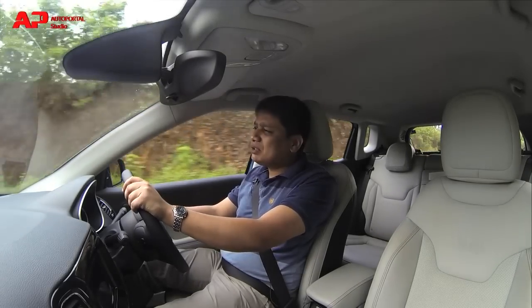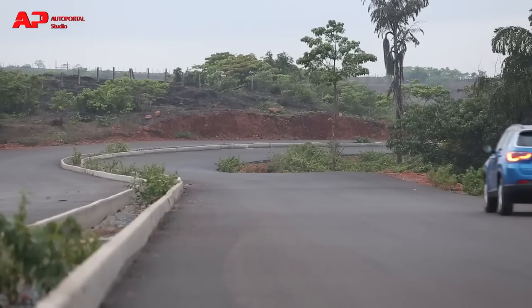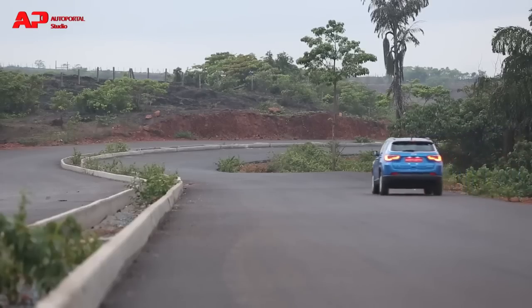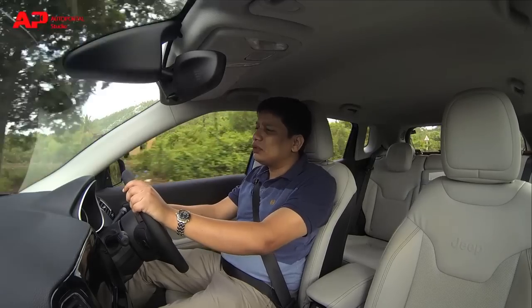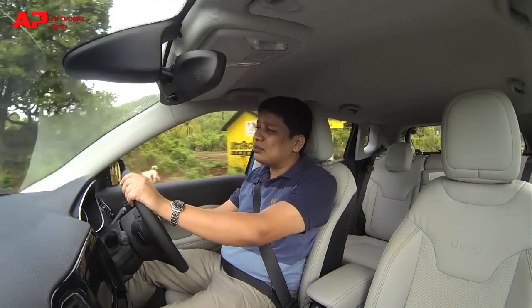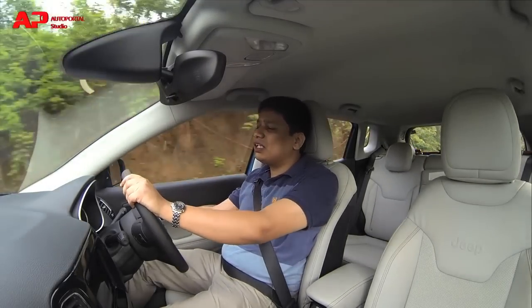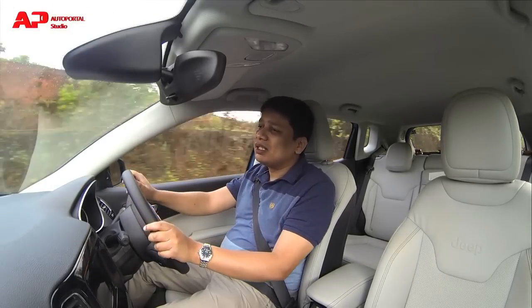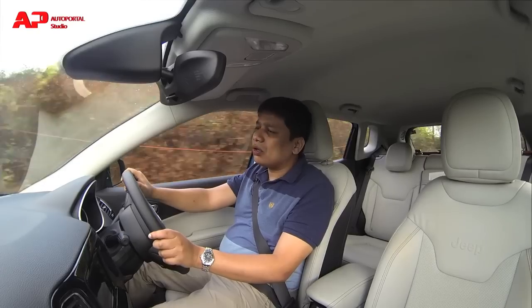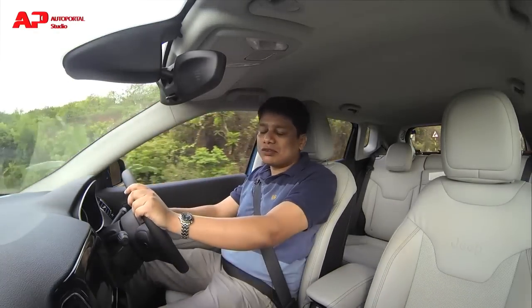To get the best from this engine, you need to keep it between 2000 and 3500 RPM, because that's where the best available torque is. But if you really rev it above 3500 RPM, the only thing that you will get is a lot of noise and vibration, and that's something you won't really enjoy. So keeping it below 3500 RPM really is ideal. But yes, between 2000 and 3500 RPM, this engine has loads of torque to offer and really will shove you to the back of your seat.